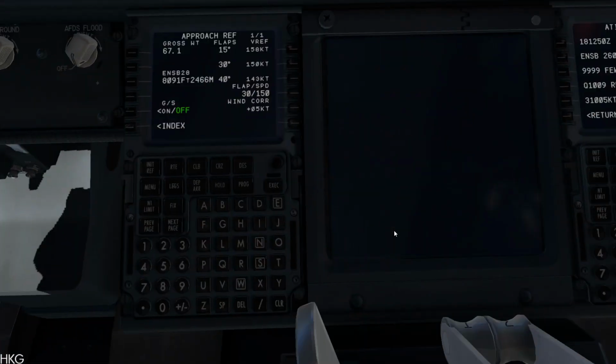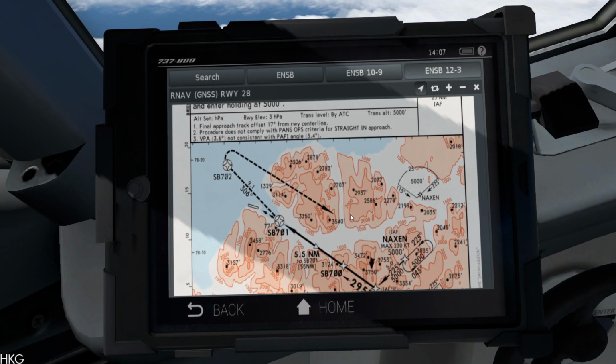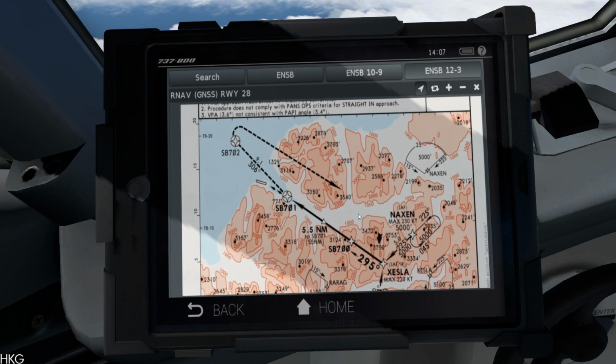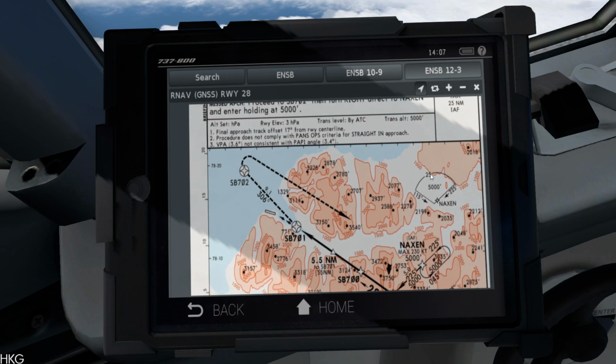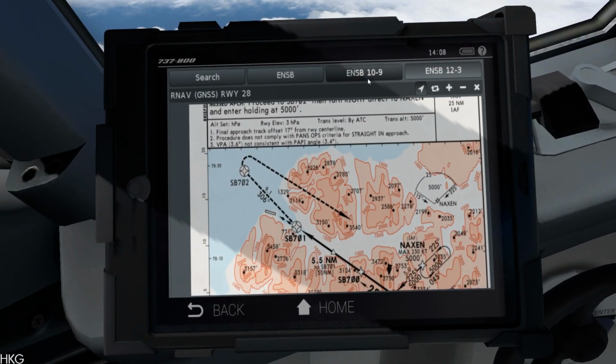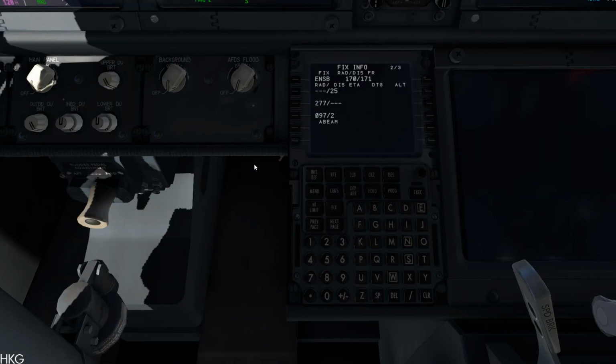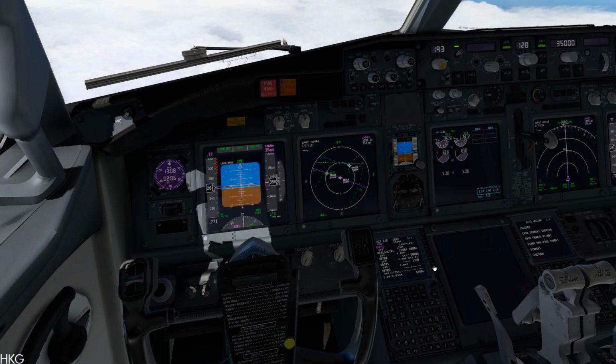Visibility's good. Bit of cloud around 2,500 feet, but apart from that, nothing really too spicy with the weather. What I do want to try and do is get a line off of the runway. So the runway headings are 277 and 097. I'll put them in there, and hopefully that should give us a bit of guidance where the runway is. See that very, very short final turn there. Yep, that is fine now.